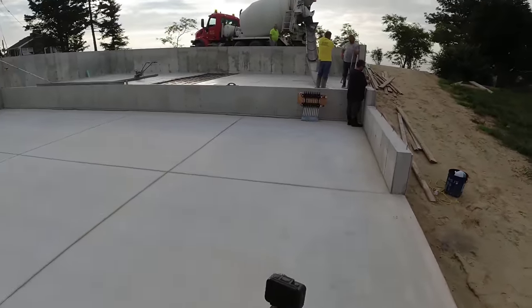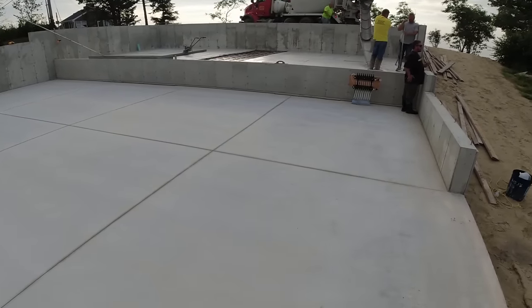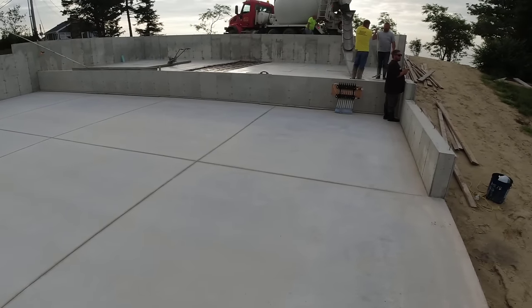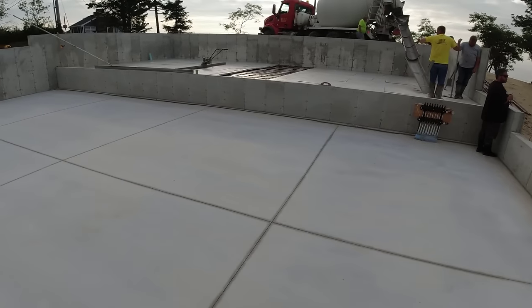So we got two full trucks, two 11 yarders. That figures right around 22 yards, and that's all we could get with those two trucks, is 22. Oh, we're hoping we don't run out.